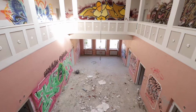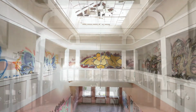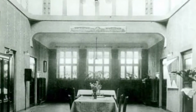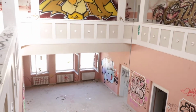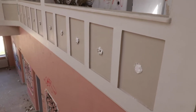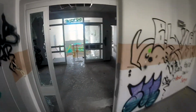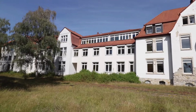In fact, this hall was called the Light Hall in its years of operation and was the social center of this complex. This was because this medical complex was split between two religions. The right wing was for Catholics and the left was for evangelical Christians. But let's continue our exploration further into the complex. We first wanted to explore the left wing of the complex.